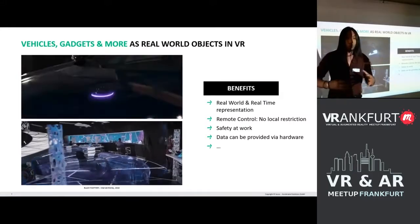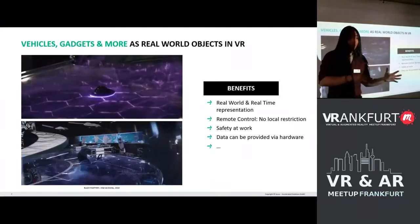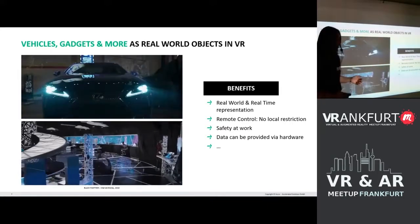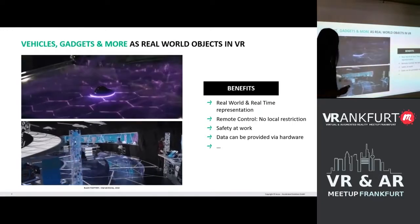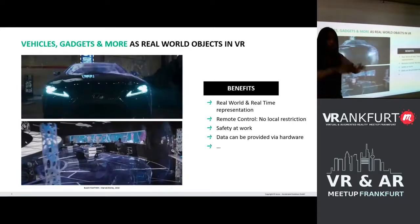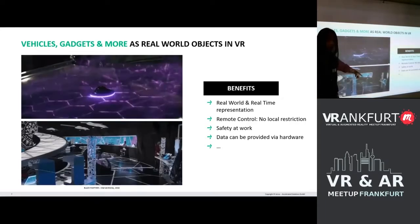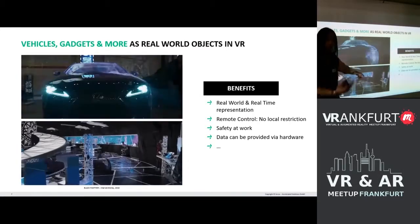But of course, we want to think bigger than that. We want to capture entire machines like vehicles in virtual reality. And our vision is portrayed pretty well by the recent Marvel movie Black Panther. As you can see here, there's a little tracker on top of a car which captures the car and projects it into a completely different location down here in the lab where the engineer can interact with the car and steer the car and gets real-time information from the car.